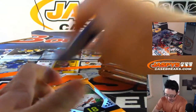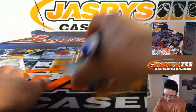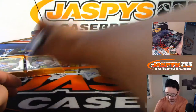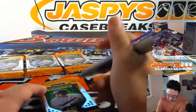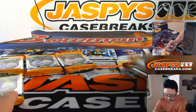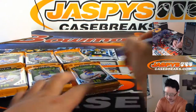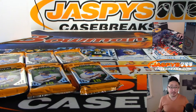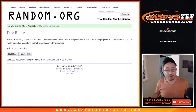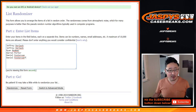And let's number the packs right there on Adley Rutschman, number one overall pick in the 2019 MLB draft, which is what this product highlights. All right, so there's 1, 2, 3, 4, 5, 6. Let's roll it and randomize it. 2 and a 2 for the hard way.